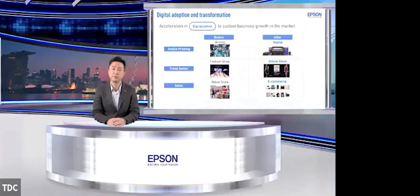Second, digitization will create business opportunity. Under the shadow of COVID, digital has accelerated in order to sustain the business. With constraints coming from labor, raw material availability, and uncertainty of outbreak, businesses now need to adopt new technology to meet the ever-growing market demand, especially in industrial textile arenas.